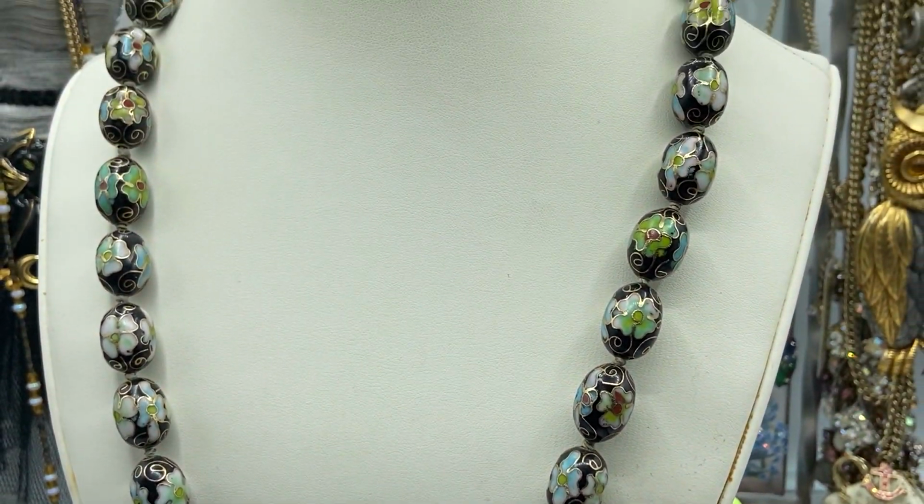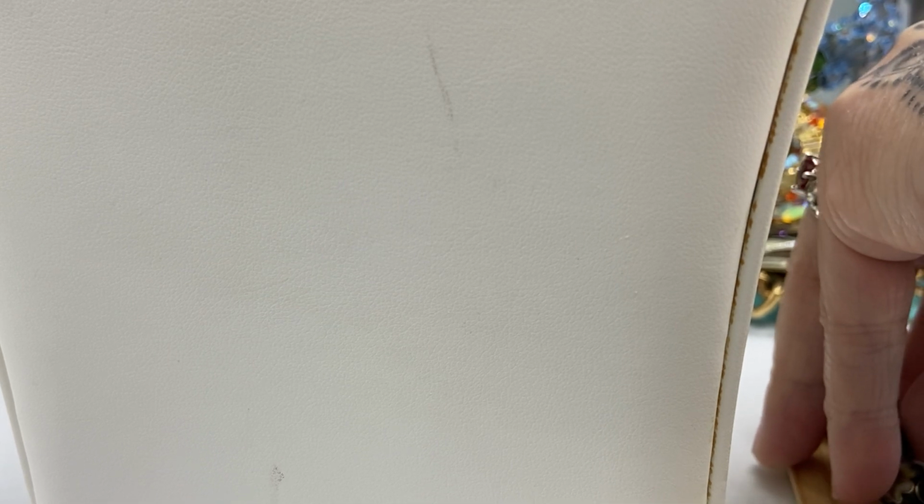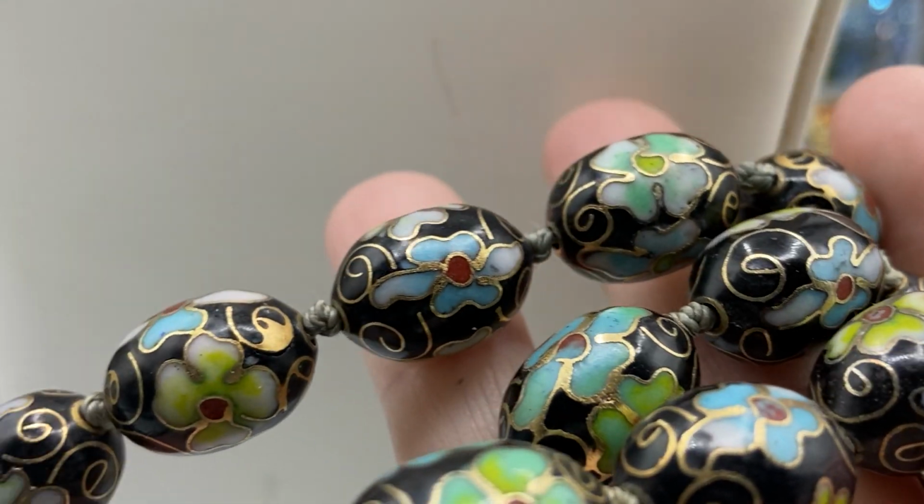Look at her. Is she lovely? She's... Oh, I don't need this anymore. The ring thing? No, I don't think so. She just is 11 inch drop, so what, 22 inches? $45 of beauty.